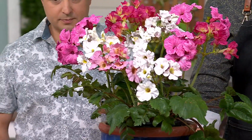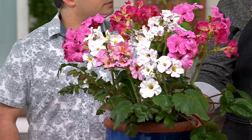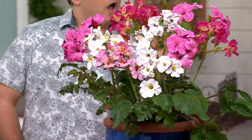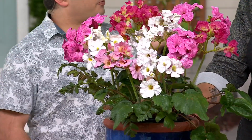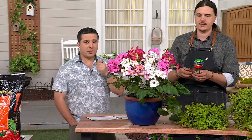But what I like to point out is that this is something for the part shady garden. And you can grow color in places that traditionally it's difficult to get color. Most flowers, in order to get something bright and vibrant, you need strong sun. That's right. But with this, you don't need that. That is totally correct. Oh, that's cool.